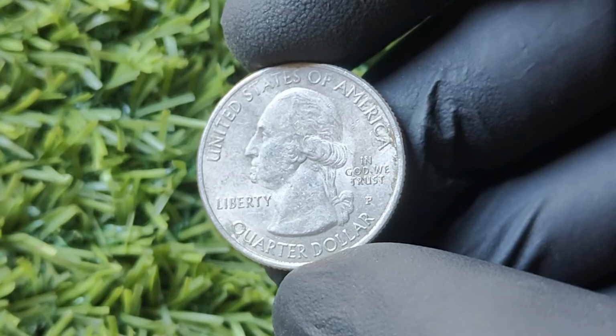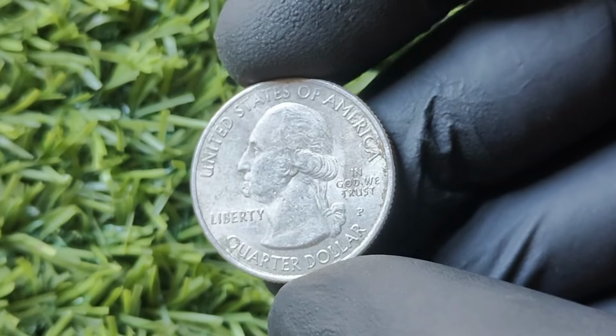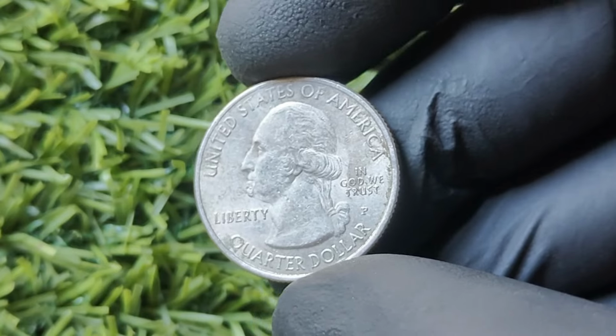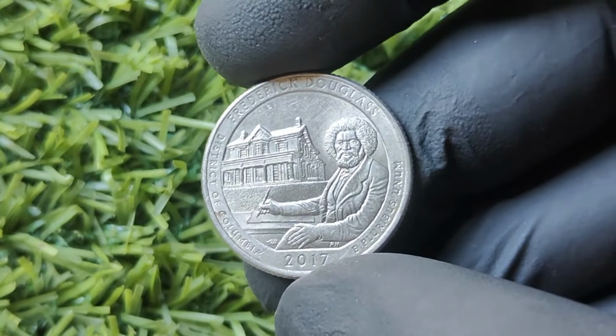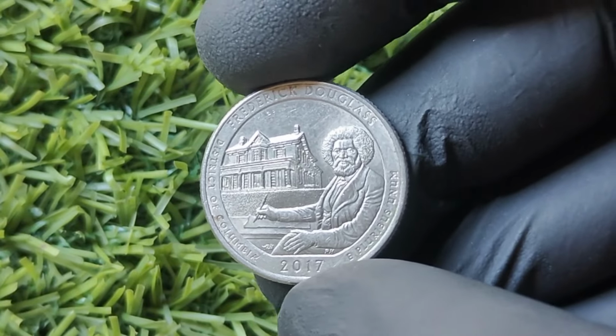The year is 2017. You're reliving your best life. Tide Pods are trending for all the wrong reasons. Fidget spinners are spinning out of control, and the US Mint decides to release the first ever quarter with a P mint mark since, like, forever. P stands for Philadelphia, by the way, not priceless, but in this case kinda feels like it does.